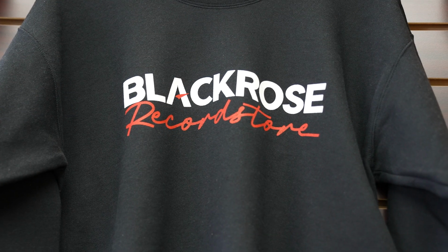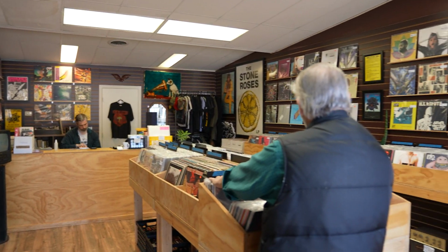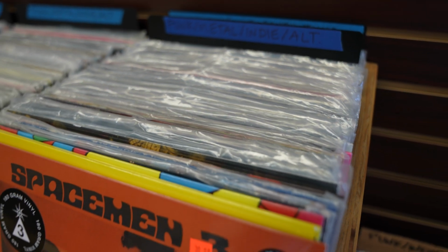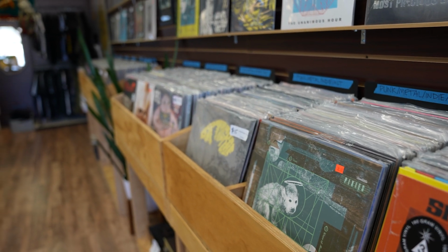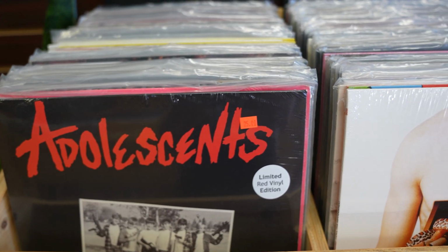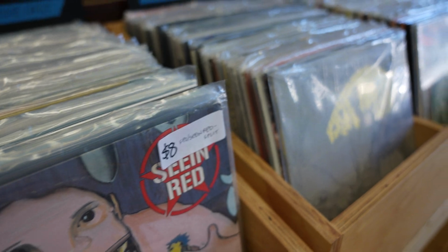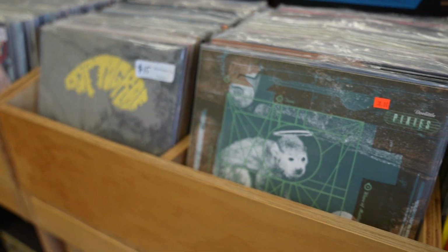Black Rose is next on our list, and this place might seem a little bit smaller, but I hear its quality of material is quite mighty. Apparently their saying is, quote, all killer, no filler, and I can get behind that. They have a variety of different genres, but they supposedly have a standout punk and metal section, so let's go find out. So right off the bat, you walk into the store and you automatically see the standout punk and metal selection. This whole wall right here is dedicated to that genre.